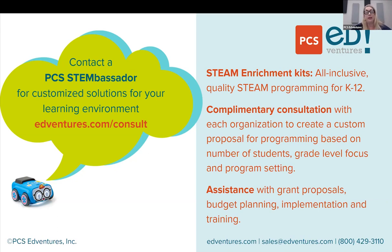We do work with quite a few libraries. We work with the Idaho Commission for Libraries here. We're based out of Boise, Idaho, of course, but we have this wonderful Idaho STEM Action Center, and they grant funding for libraries and all sorts of informal learning environments. And so we work with quite a few of those folks too. It's a wonderful experience. Libraries have so many great resources. I'm just always so impressed when I go there.